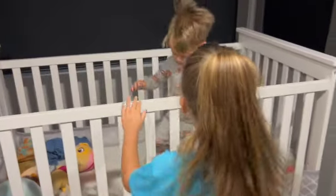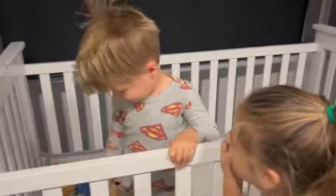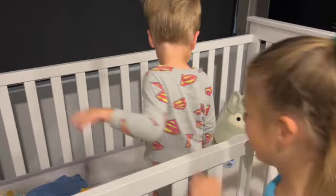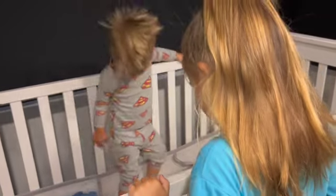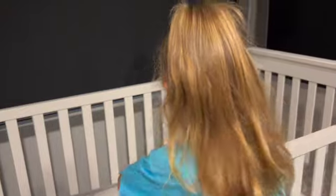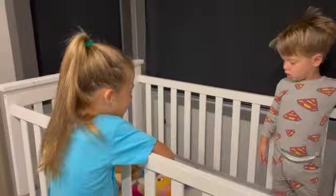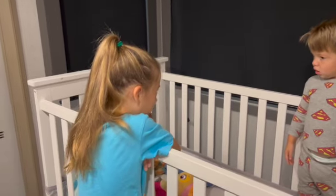Oh, careful, careful. Oh, so bright. Hi. You got some crazy hair. Mommy. What? I don't know why your marshmallow is so clean. Hey, crazy hair. Yeah. Hey, Lila. Mommy needs for my marshmallow.